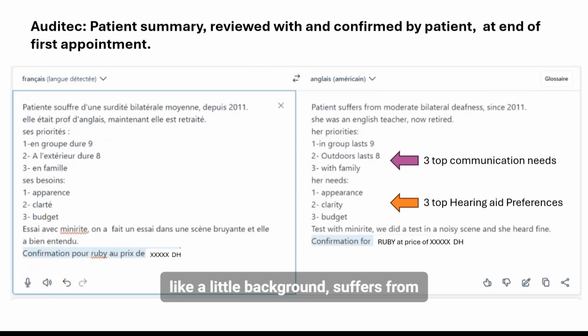The patient, a little bit of background, has suffered from moderate bilateral deafness since 2011. She was an English teacher, now retired. Her priorities are to hear in groups, outdoors, and with family. Her needs are appearance, clarity and budget. Okay. Great. And then it's a test with MiniRite. We did a test in a noisy scene, and she heard fine. Confirmation for Ruby. Right.